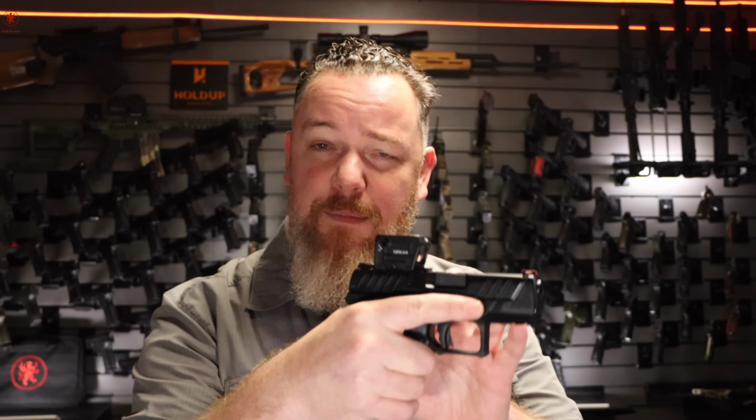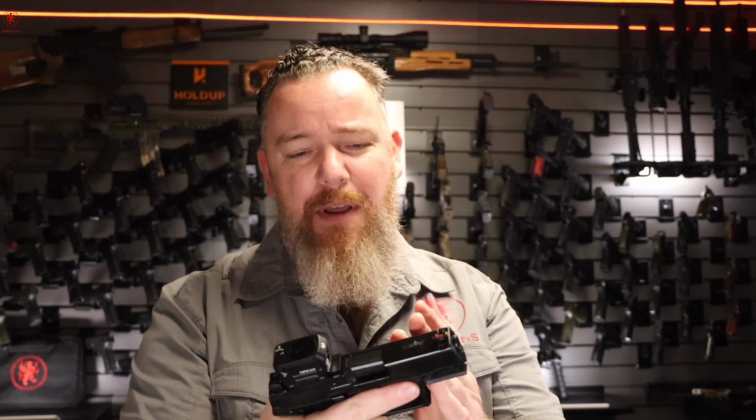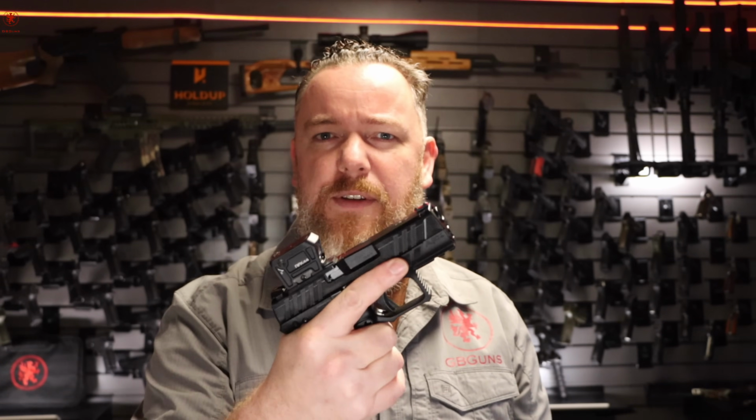It's an overall really solid gun, very comfortable to shoot, very easy to control, obviously dot ready, fiber optic front sight. The chassis system lends some promise if maybe Beretta or someone else wants to get in on that and make this thing a little more versatile. But overall, really enjoyed this gun.